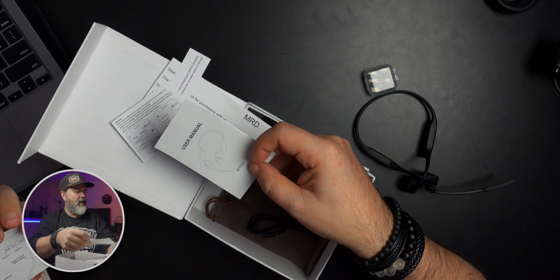So it does say power on off. Long press the plus button for 4 seconds to power on. Long press the plus button for 4 seconds to power off. That seems fair. Pairing: after powering on, the headset will go into pairing mode, and the blue light flashes. And this is, again, the first time. So if you do have these paired with a phone and then you decide that you want to pair them with another phone, make sure you forget them on the first phone.